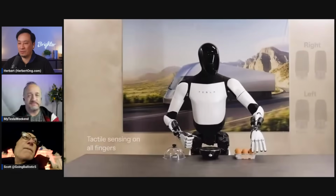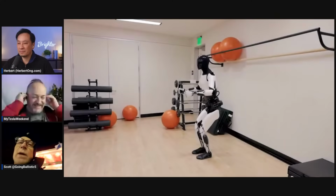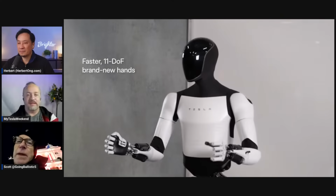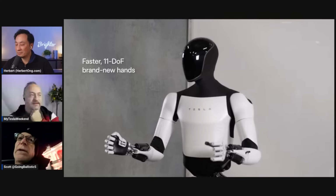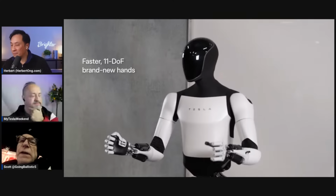Yes. Okay. So now what we can see there, and again, if we go back to it, it's a new 11 degree of freedom hand. So the old hand was also 11 degrees of freedom. So let's not confuse articulated, actuated with degrees of freedom. I believe there's still 6 actuators, 2 for the thumb, and then 1 for each finger, for a total of 6 in each hand.